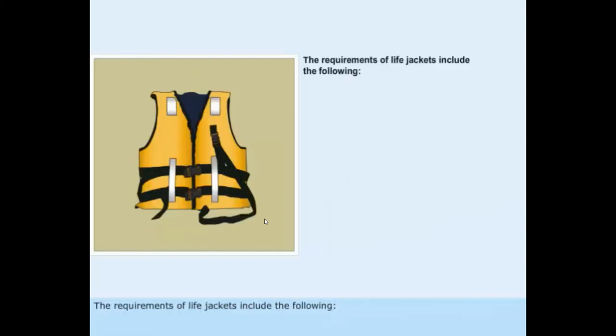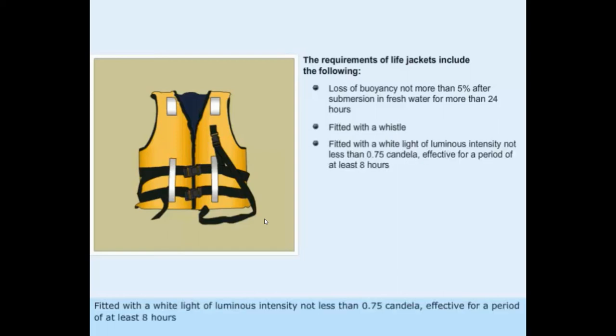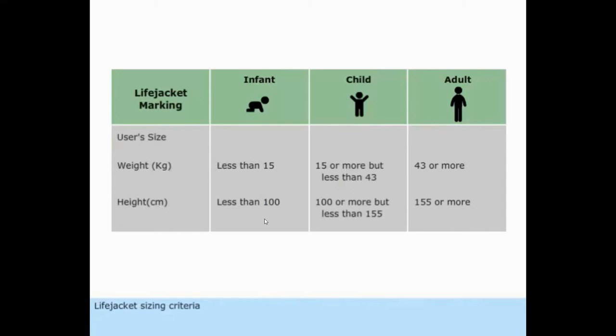The requirements of life jackets include the following. Loss of buoyancy is not more than 5% after submersion in fresh water for more than 24 hours. Fitted with a whistle. Fitted with a white light of luminous intensity not less than 0.75 candela, effective for a period of at least 8 hours. Life jacket sizing criteria.